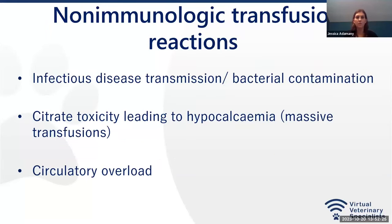So non-immunologic transfusion reactions can happen with an infectious disease that's being transmitted or bacterial contamination. These patients can have a fever. You can have citrate toxicity. There's lots of citrate in our blood bags or in the syringes, and it can lead to hypocalcemia. But this is often if they're having massive transfusions, so lots and lots of blood.